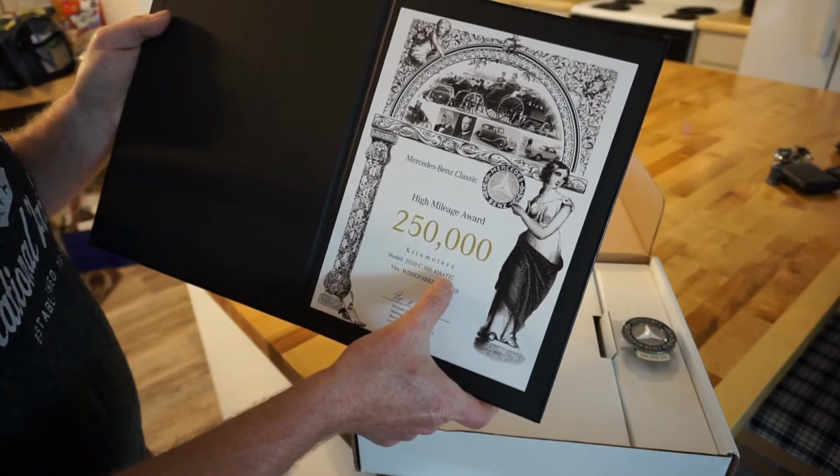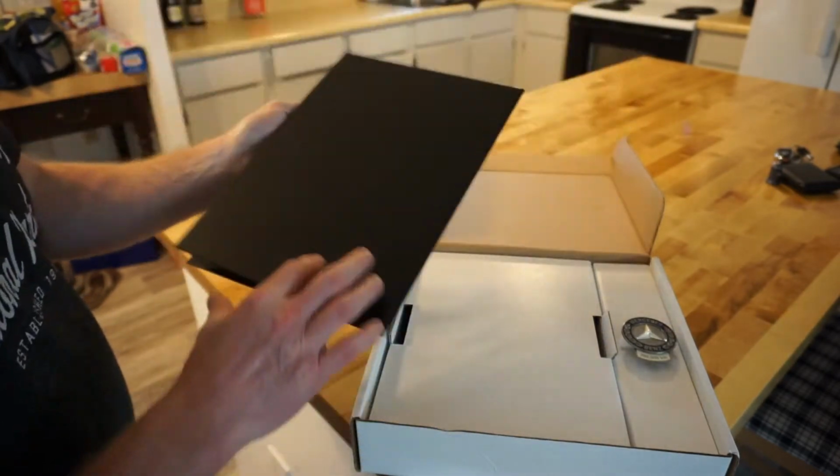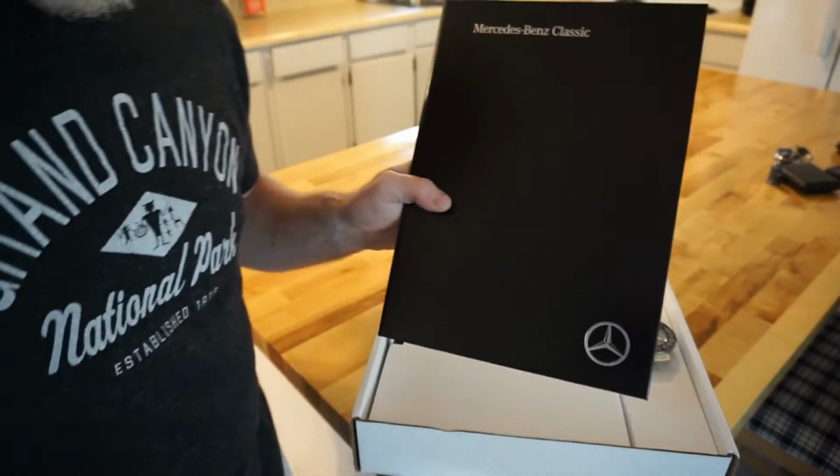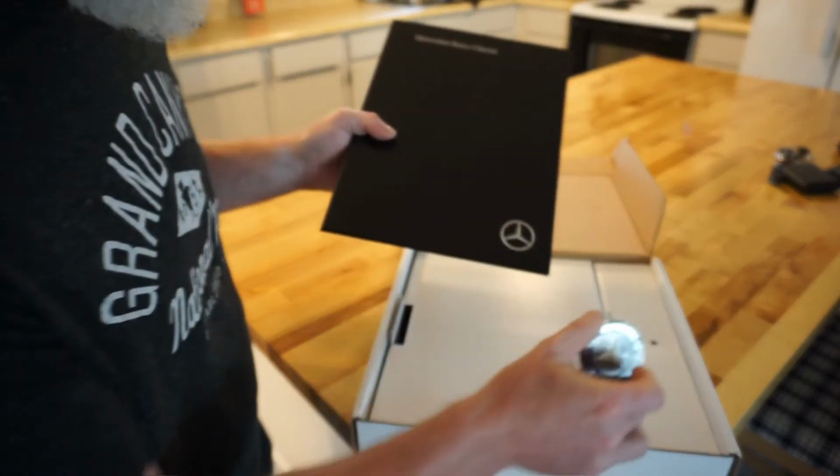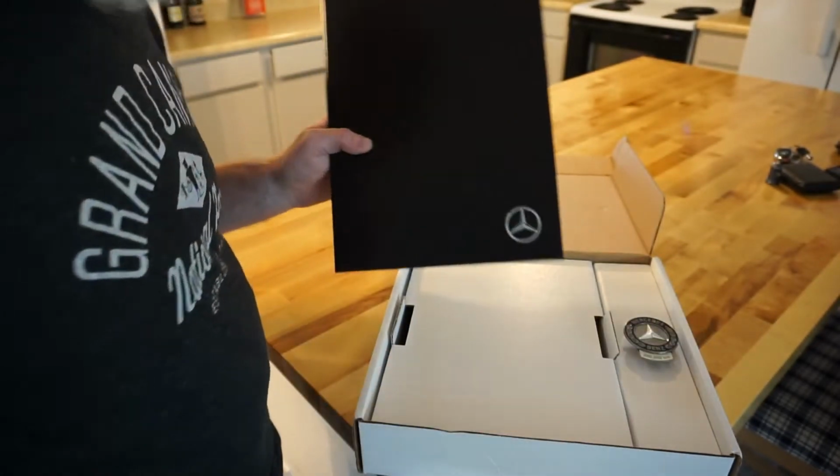2010 C300 4MATIC. It's pretty cool. I mean, it's free. Fill out a form, get this to put on your car. Kind of cool, right? So, all right, well, let's go put it on the car.